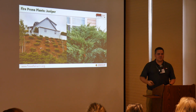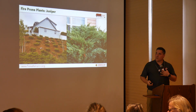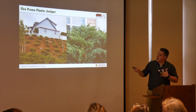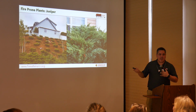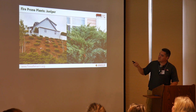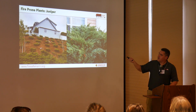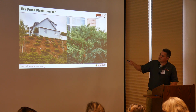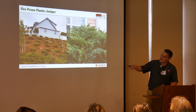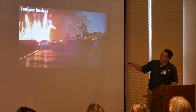Juniper, as you know, is public enemy number 1 with Fire Safe Marin for a variety of reasons, largely because it burns like crazy. It's difficult to maintain. It can be maintained if you're a master gardener and you make it into a bonsai. It can be maintained in a way that's relatively fire resistant. This person, it was a bummer to have to tell them they had to pull all of that out. They surrounded it with their gorilla hair.